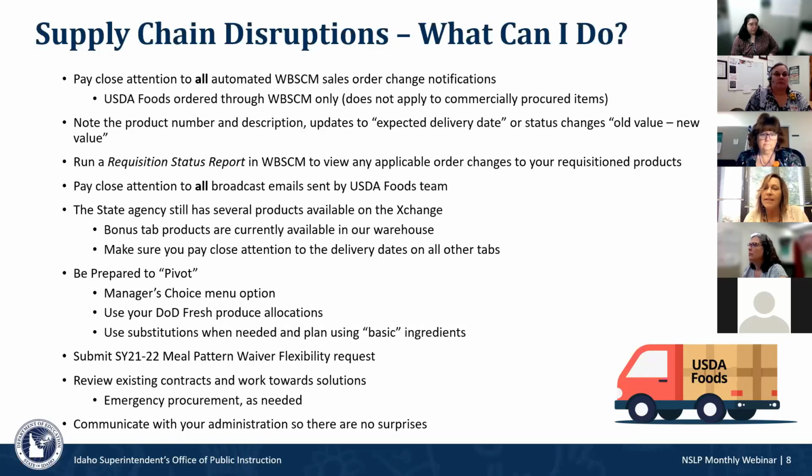Also, make sure that you're paying attention to all the other tabs. We have a surplus tab, we have a surrender tab, and we have a sweeps tab. If product's on there and you claim it, you will need to release it in IRIS. It's a two-step process. We need to make that really clear. But also pay attention to the delivery dates on the exchange. Those delivery dates are there for a reason.